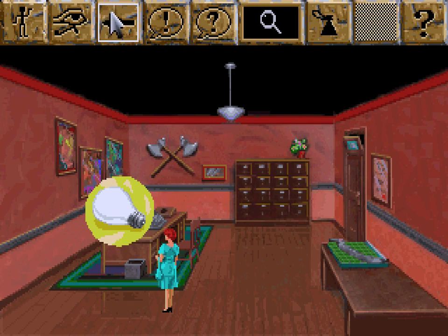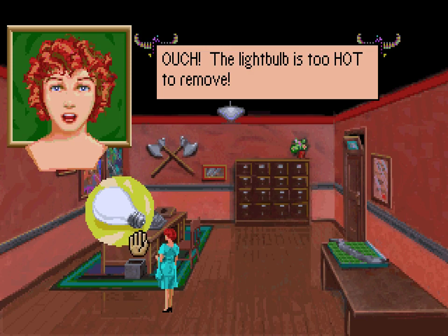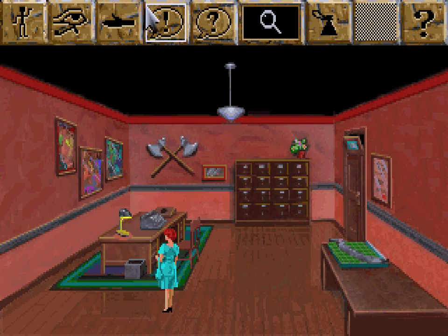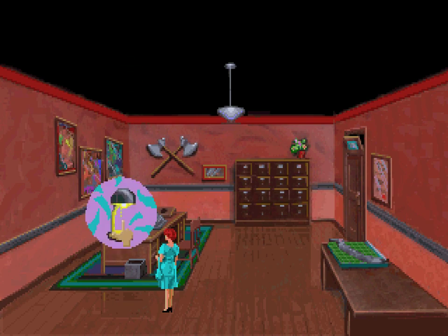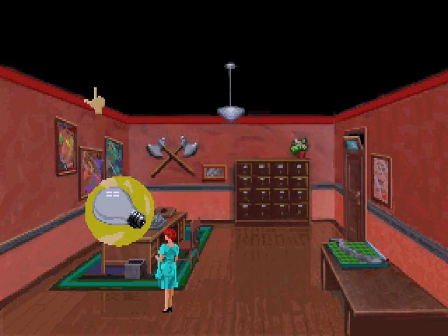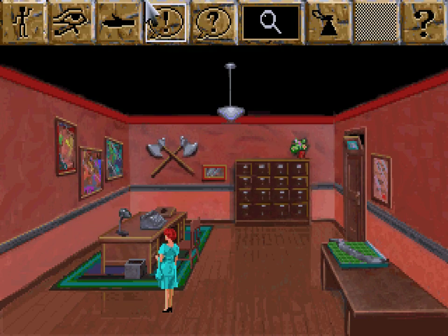Wow, the same description for the magnifying glass. They're getting lazy. Ouch! The light bulb is too hot to remove. That's not surprising. It is on, after all. Let's turn it off. Can we remove it now? Although the light bulb is starting to cool, it's still too hot to handle. I guess we need to wait a little bit.